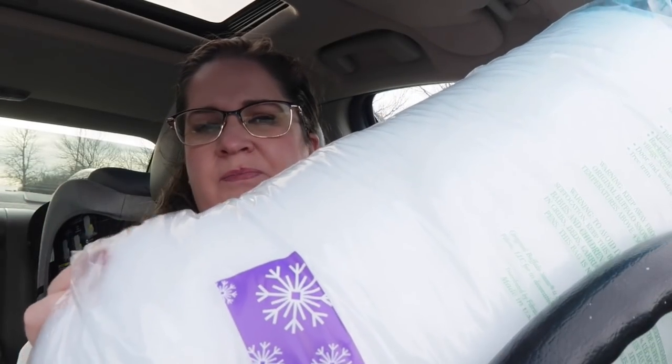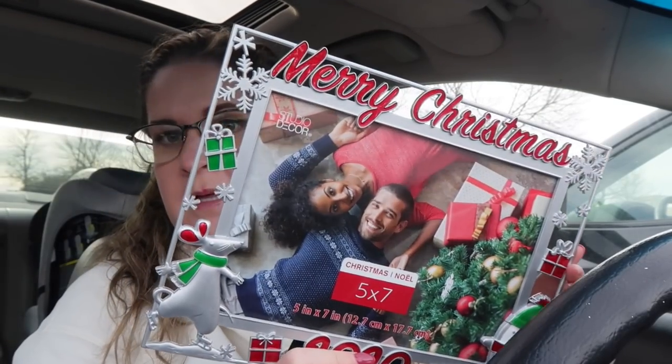So for Michael's, Steve and I got this nativity scene from his parents. They just don't have room for it in their place and it's beautiful. So anyway, I got some of this snow batting to put it on top of. I got my 2020 picture frame. I get these every single year. We usually put our family pictures from when we go to the Humane Society with our pets in these frames, but that's not happening this year. So we have to come up with some other Christmas picture to put in there.